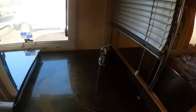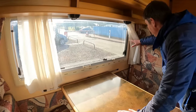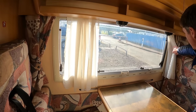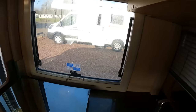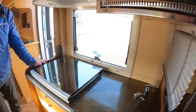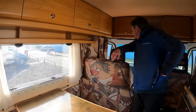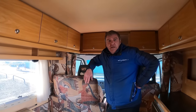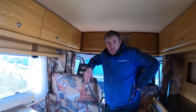Let's just check these windows out. They're click-clack, so whether they've had new ones, I don't think they would have been. No, these are click-clackers. They're all click-clackers, aren't they? And they're the recessed windows as well, aren't they? Yeah. And it's built like a Sherman tank.